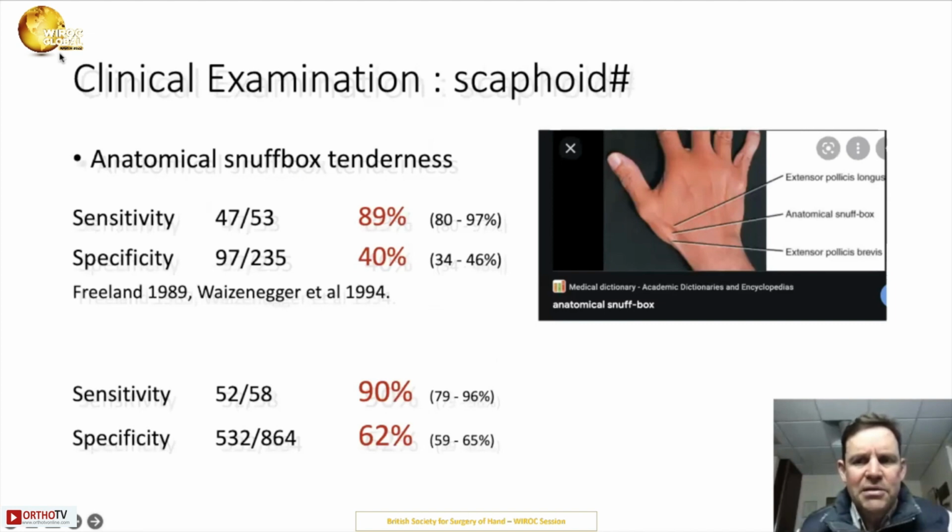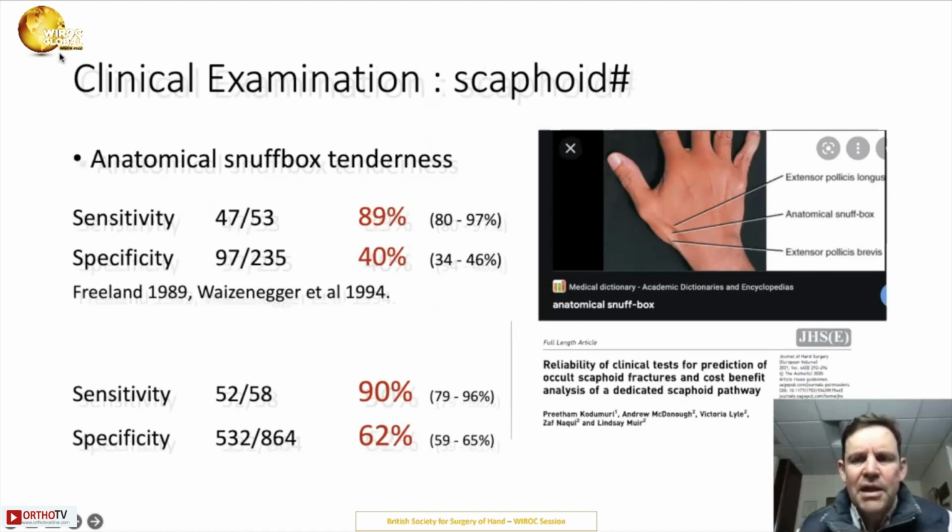Clinical examination is reasonably reliable, with 9 out of 10 acute fractures demonstrating tenderness in the snuff box. Lindsay Muir's group from Manchester have confirmed this using MRI as the gold standard and have shown that anatomical snuff box tenderness on its own is more accurate than any combination of physical signs.